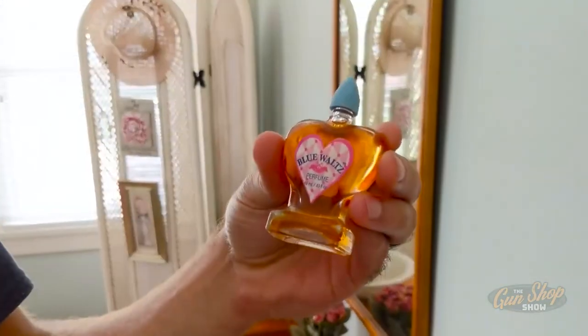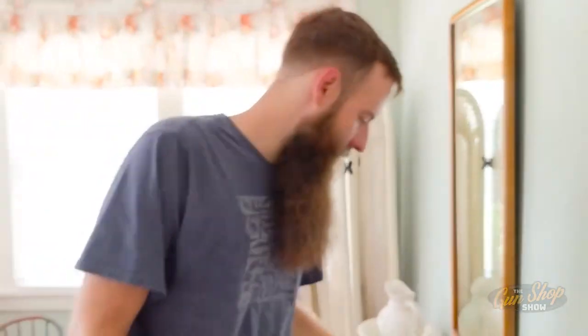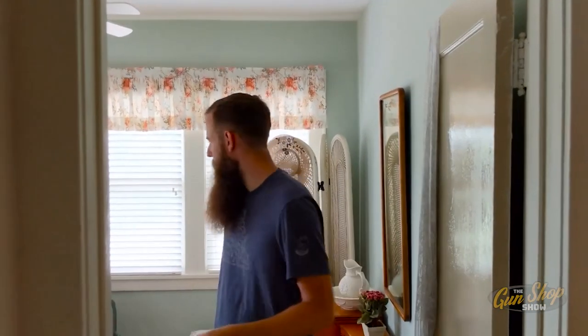The owner said this is the perfume that Bonnie wore. It's called Blue Waltz. They actually still make it, and you can still get it. There are little elements of that historical artifact all throughout this apartment, which is now available to be rented on Airbnb.